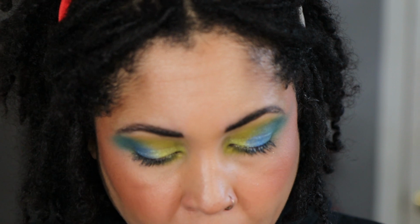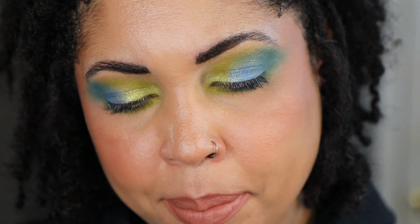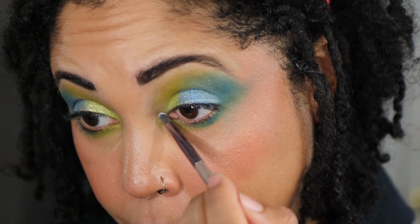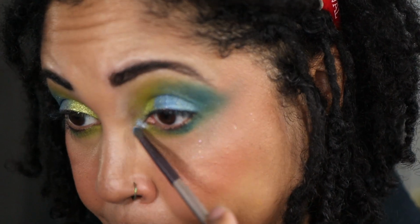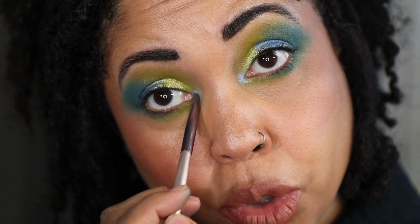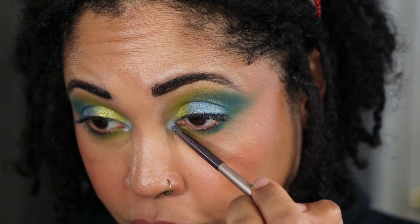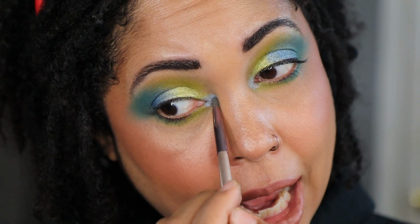But let's get an inner corner highlight going on. And I was thinking about the shade Bora Bora or Sun, which are these two here, but I think I'm gonna go with Bora Bora. It looks kind of matte in the pan, but it is one of those iridescent shimmers. And it is pink and iridescent, but as you can see, I think it has some hints of lavender or blue in here, and it's taking on more of a blue tone because of the yellow that I put in the inner corner already, which I kind of like because it makes it a little bit matchy-matchy. Sometimes I don't like matchy-matchy, but sometimes it's good, and in this case, I enjoy.